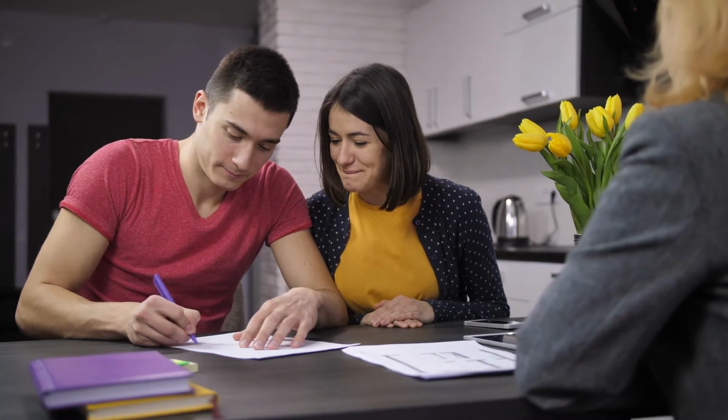So I would tell everybody that the first step that they need to take to buy a home is definitely apply. The worst thing you can be told is, here's what you need to do to get ready. The best thing you can be told is, here's a pre-qualification, go find yourself a house.